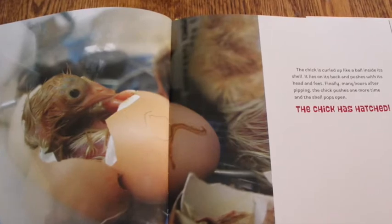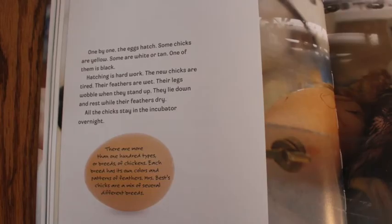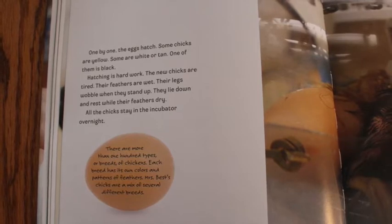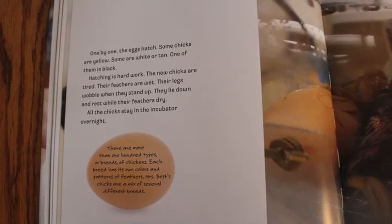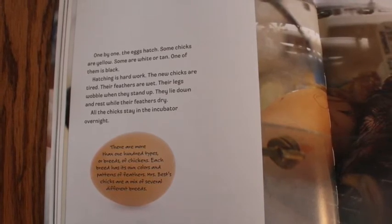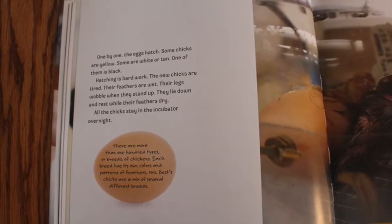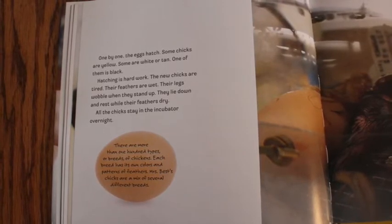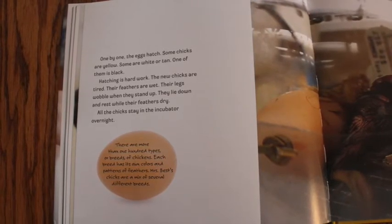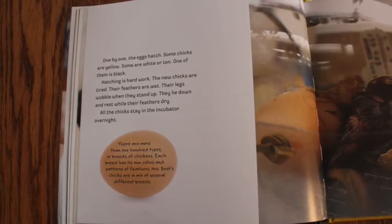The chick has hatched. One by one, the eggs hatch. Some chicks are yellow, some are white or tan. One of them is black. Hatching is hard work. The new chicks are tired. Their feathers are wet. Their legs wobble when they stand up. They lie down and rest while their feathers dry. All the chicks stay in the incubator overnight.